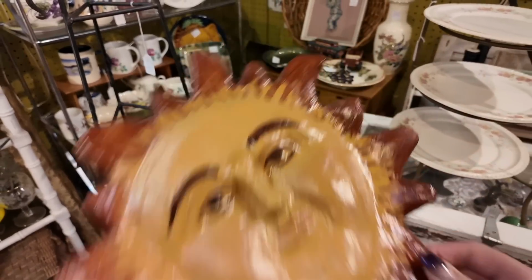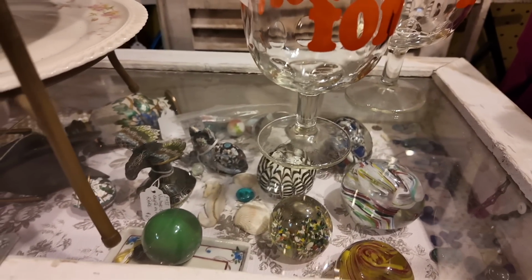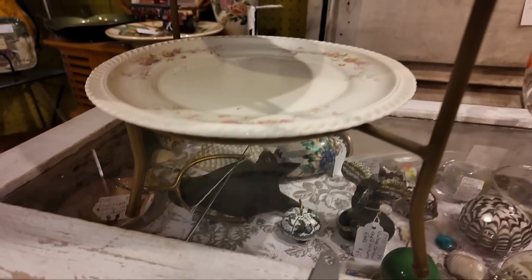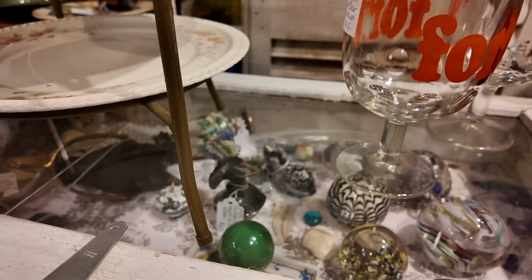There's that paper mache sun. I'm gonna just scoot it over here while I look in this little glass case. Looks like there's some cloisonne in there. The bird is 65 though. So I don't know if it's worth getting in there to look at the cat if the bird is 65.